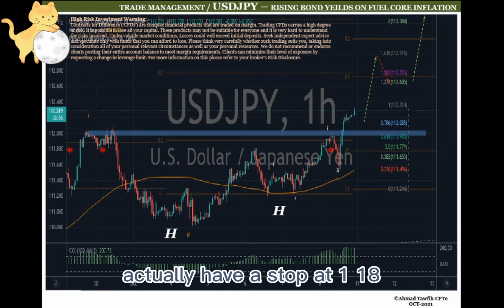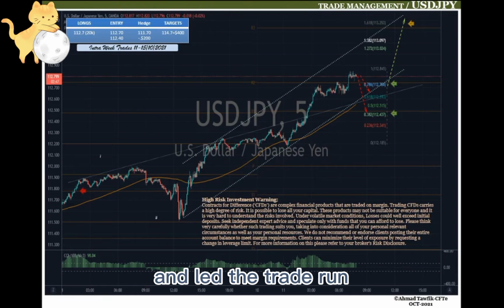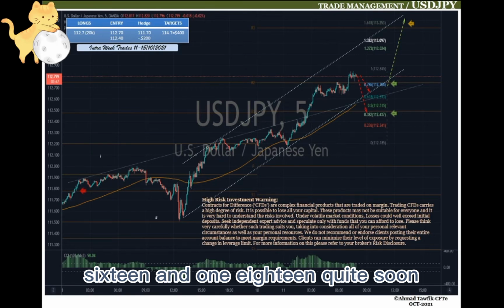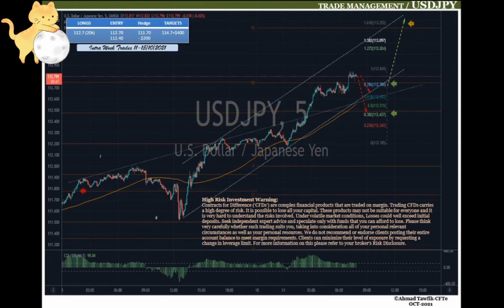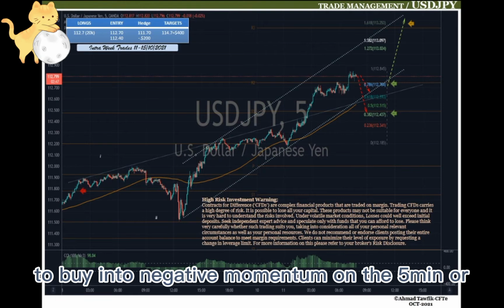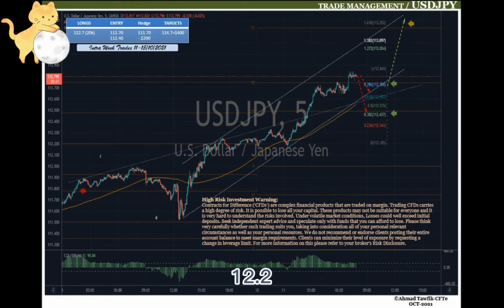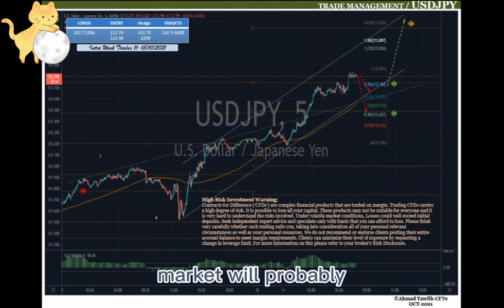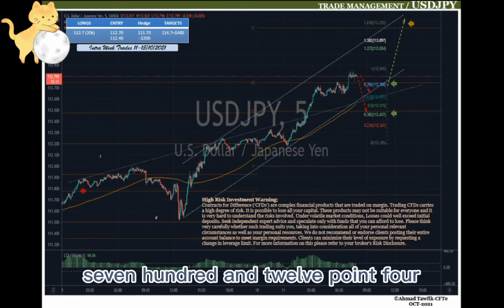We would want to buy at market, have a stop at 111.8, and let the trade run, because if this is really going to spike higher, you're going to be seeing levels of 117 and 116 and 118 quite soon. In order to make technical entries, we'd have to buy into negative momentum on the 5-minute or the 15-minute chart. So the last signal we got was around here, 112.2. There is now an internal degree 1 here, and this is a degree 3. Market will probably not fall below the stop level here, 112.24. Best entries are going to be, we could leave limit orders at 112.7, 112.4.